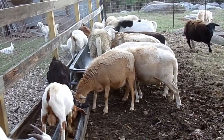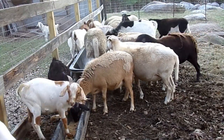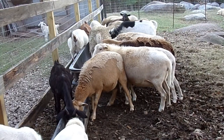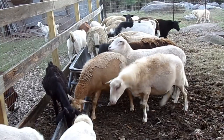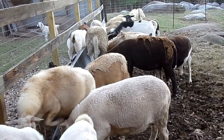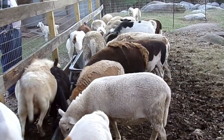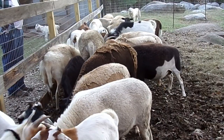A good thing with hair sheep is they don't need to be sheared. So if shearers are hard to find in your area, which they generally can be, you might want to look at a hair sheep like the Katahdin. And so they're pretty low cost. They're pretty good for parasite resistance. They still can get parasites, but they have pretty good resistance to it, or load tolerance.